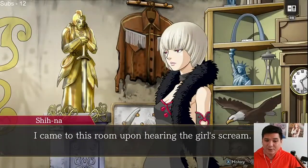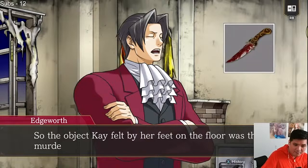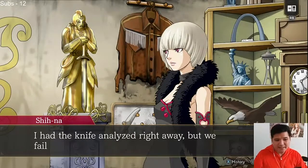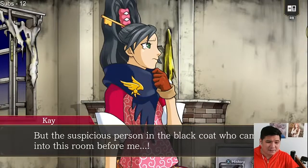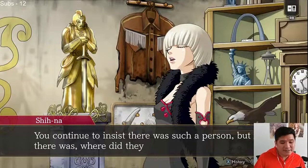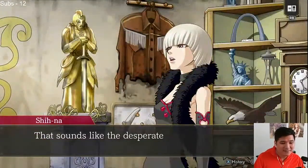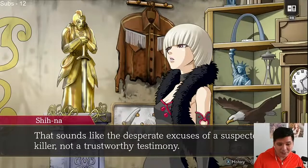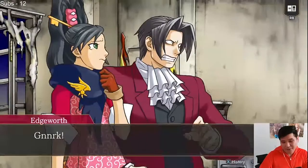Who's there? I came to this room upon hearing the girl scream. And when I saw her holding the knife, I immediately restrained her. So the object felt by her feet was the murder weapon. I had the knife analyzed right away, but we failed to find anyone's prints on it. But the suspicious person in the black coat came into this room before me. You continue to insist that there was such a person, but if there was, where did they go? That... I don't know, but I know they came in here. That sounds like the desperate excuses of a suspected killer, not a trustworthy testimony. You understand, don't you? You can't trust this girl's words, Mr. Edgeworth.